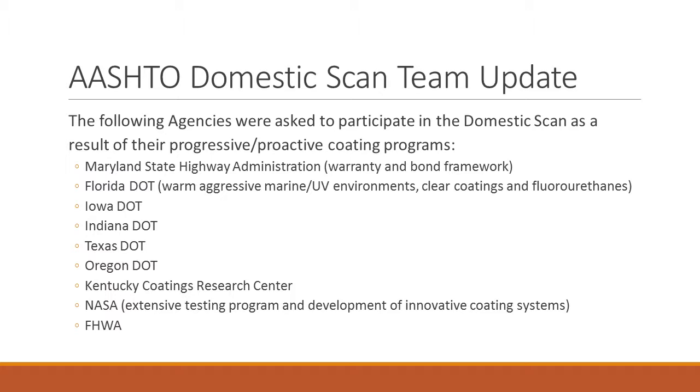Florida, of course, has been included, largely for our warm, aggressive marine and UV environments, which can describe Texas, Alabama, Mississippi, Louisiana, South Carolina, Georgia. Have I left anybody out? But anything along the coast over there fits this description. And also for our experimentation and our implementation of clear coatings with fluoroethylenes. They seem to be working very well for us. It's a relatively expensive system, but they seem to be performing pretty well.